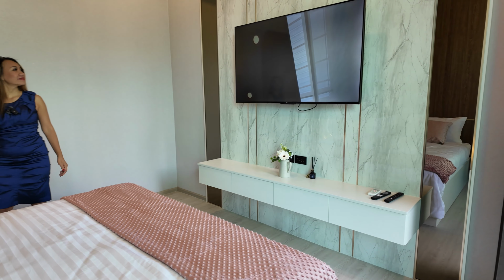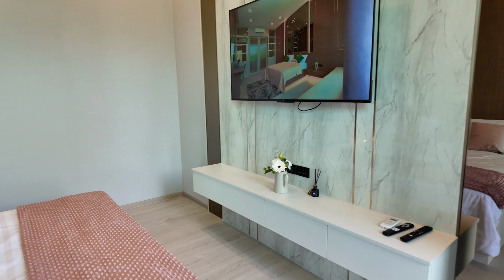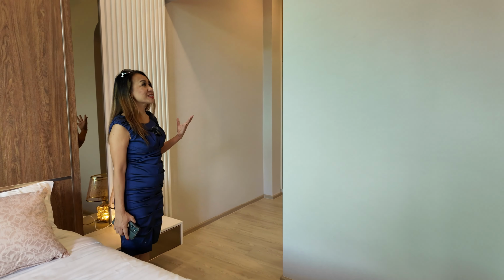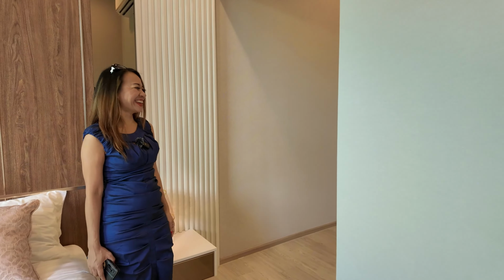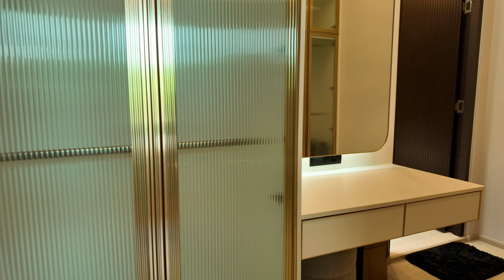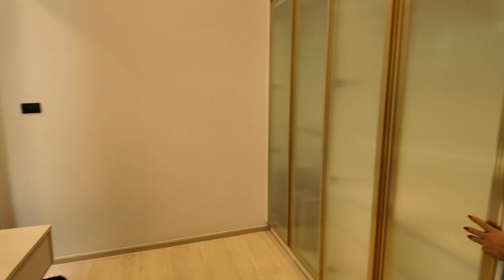Hmm. Got a completely different feel down here. This one I think is the smallest one, isn't it? It feels like it's the smallest. But it's certainly not small. No, this is bigger than many studios in Pattaya. Big closet again. Yeah, another desk design, or vanity. Oh wow, there's more closet space on this wall.